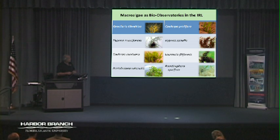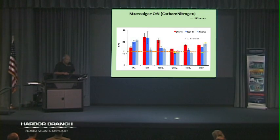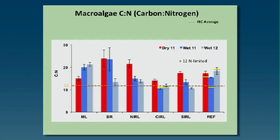And these are some of the macroalgae now that we used as bioobservatories. By collecting them and analyzing their chemistry, they can tell us a lot about the chemistry of the lagoon. Gracilaria tikvahiae up here was the most common plant encountered, but these other red algae like Hypnea, Laurencia, and Acanthophora were also quite abundant. This is the carbon-nitrogen ratio of the macroalgae. A value of 12 is kind of a threshold above which you get nitrogen limitation. Point being, despite all the nutrients in the water, these plants grow so fast they can still become nitrogen limited.